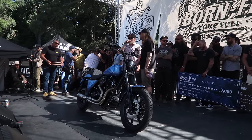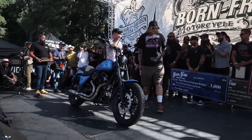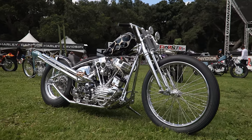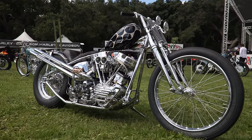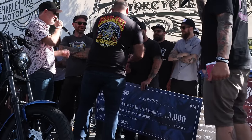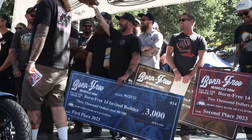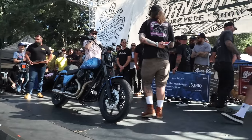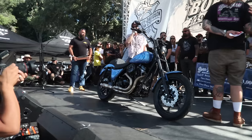Absolutely. All right, Wrecked Metals, that 59 Panhead. Yeah. Wrecked Metals again! Wrecked Metals with the Harley-Davidson Custom Styling Award. Congratulations, that bike is bitching. We loved it, perfect proportions, great paint. I think a lot of people love this motorcycle, we fell in love with it.